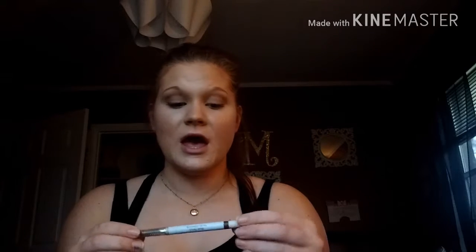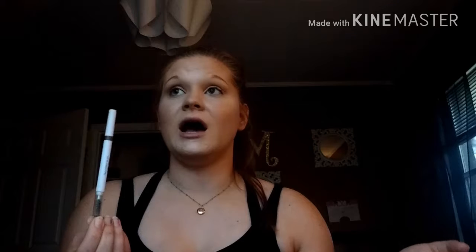Another item that is staying is the e.l.f. Brow Pencil in the shade Taupe. I really, really like this thing. Like I said, this is the second one that I've bought. I would recommend it. It's $2. I'm pretty sure it's $2 to $3. You can find it at your Target, or you can buy it on e.l.f. And if you buy it through Ebates, then you get money back for it.